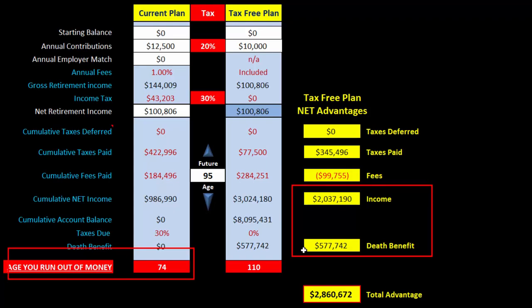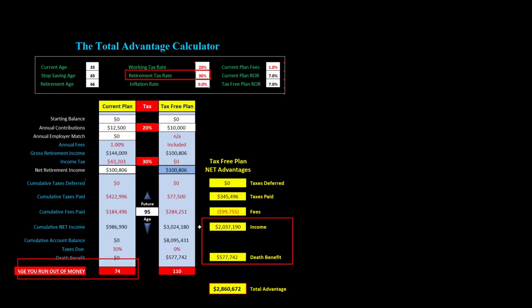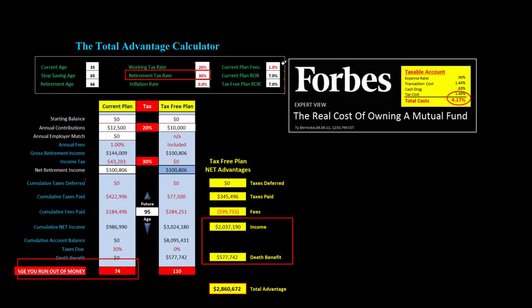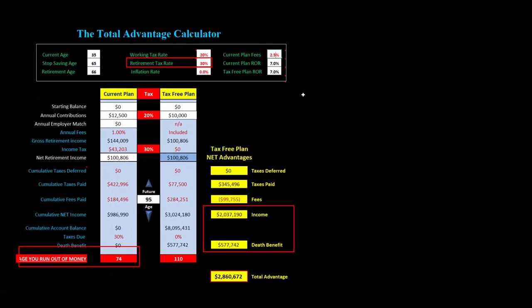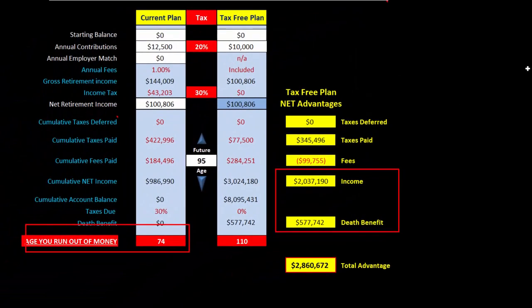Looking better all the time, but you know what? There's two more moves to make. Remember this 1%? Well, let's raise this up to say, I don't know, 2.5%. So here we are, 2.5%. Let me hit enter. Watch age 74 at the bottom and watch the income.